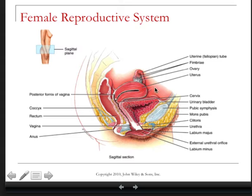Up top, we can see just a little bit of the oviduct. These are the fimbriae, and those are the ovaries. This again is the pubic symphysis. This is the mons pubis, this layer of fat just anterior to the pubic symphysis. And this area here is termed the cervix, the opening here to the uterus.